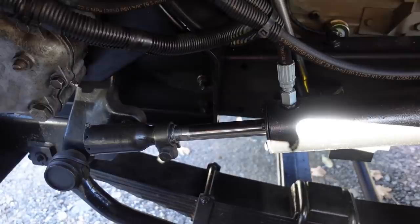It has a valve on the top of the power steering gearbox, and it controls this cylinder for the power steering. Boy, that's nice. Got that nice and clean. Yeah, I painted it up and did a lot of stuff with it.